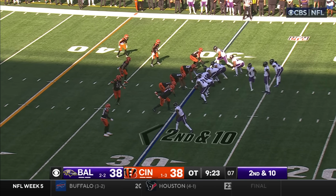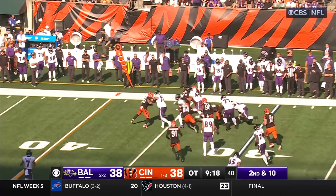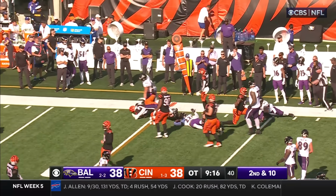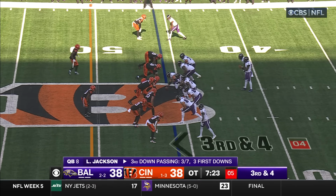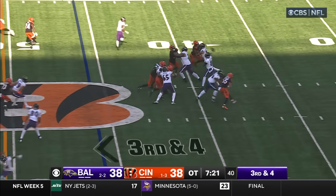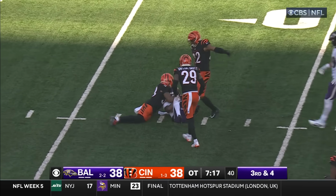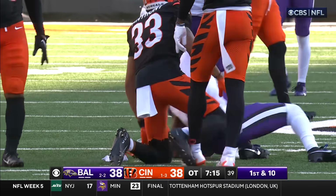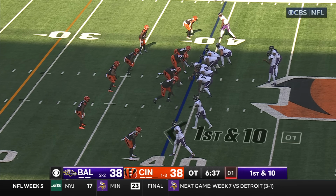2nd down and 10. Flowers on the move, over 100 yards receiving. It's Henry. Rosengarten the block. And around his ankles, he finds Hubbard. Jackson to the air. Caught by the back-pedaling Bateman. Takes it into Bengal territory at the 38. 1st and 10, 39 of Cincinnati.